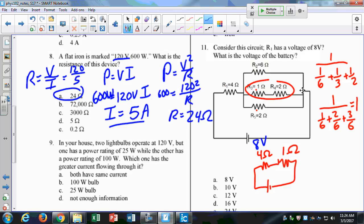If I have 8 volts here, then I have to have a smaller voltage by a factor of 2. I have to have 2 volts here. But if you don't want to think about it that way, you can say, well, 8 volts and 4 ohms, that's 2 amps. 8 over 4 is 2. So I have 2 amps here. That means I also have 2 amps here. So that means I have I times R, 2 times 1, I have 2 volts there. If I have 8 volts and 2 volts, that means I have 10 volts here.